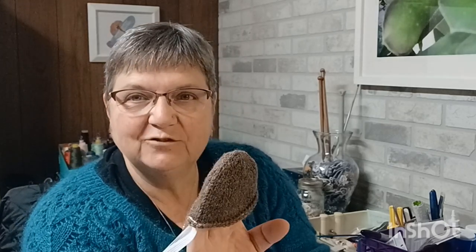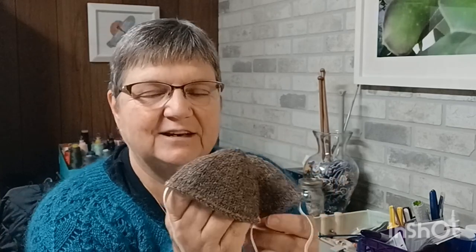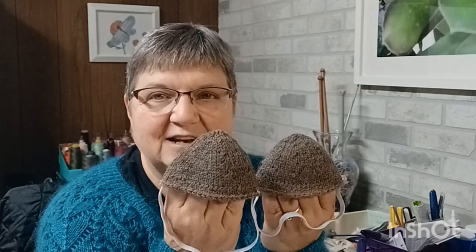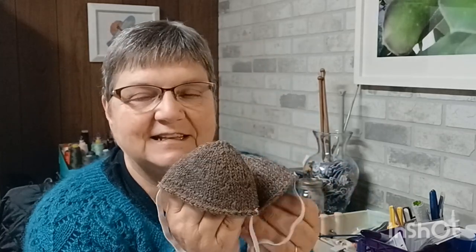So I knit up some toe cozies. This year I used up some old alpaca that I had kicking around. I had actually made gloves out of this, and I've made, I don't know how many pairs of alpaca socks. It's 100% alpaca.